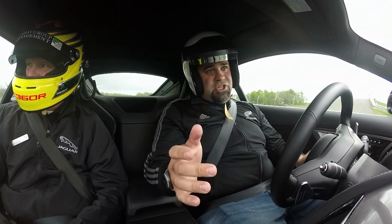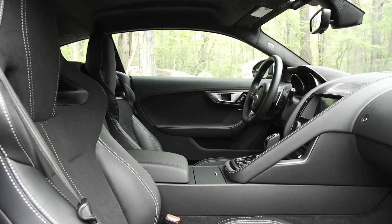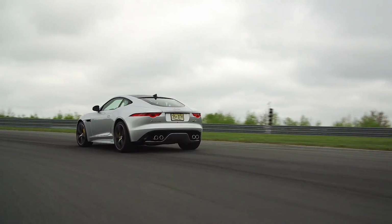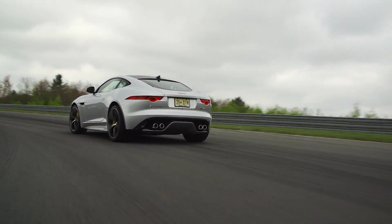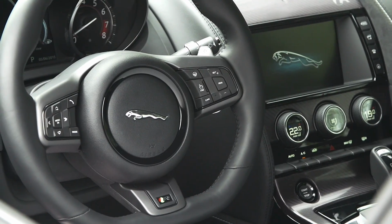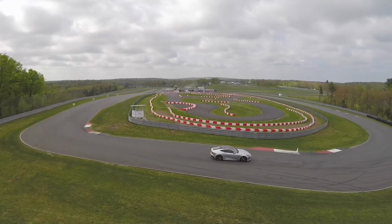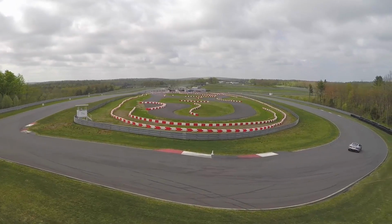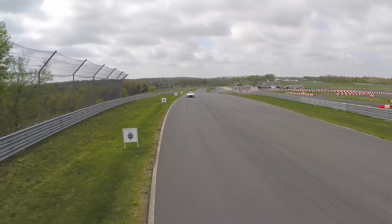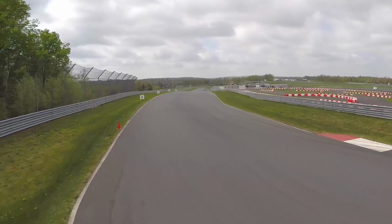So, big changes for 2016. The F-Type gets all-wheel drive. It's the only way you can get it in the US if you have a V8. The V6s can still be rear-wheel drive. It also has electric power steering. So the electric power steering adjusts the efficiency of the car for the all-wheel drive.